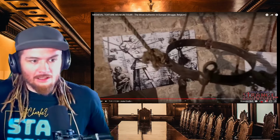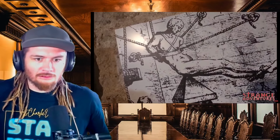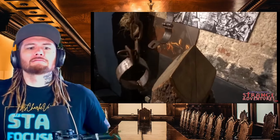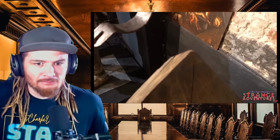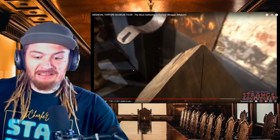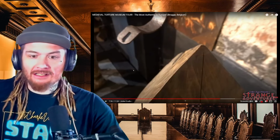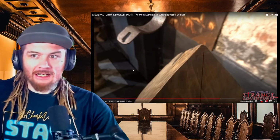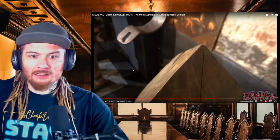Oftentimes, your legs would be weighted down so that the spike would further impale you. The psychotic mind that came up with this torture device is just simply astounding. An absolute madman, and psychotic isn't even a drastic enough word for somebody to come up with something this insane. That is absolutely absurd. Wow.